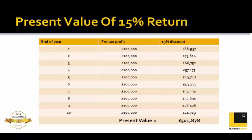So let's just say that they decide that they're going to look for a 15% return, bearing in mind that buying businesses is always riskier than deposit accounts and stocks and shares. So if we plan ahead, they'll be buying your first year's profit in the future at a 15% discount. So that gives you a payment of £86,957. They'll also be buying the profit from 2 years ahead, but because that's 2 years further on, there'll be a discount of 15% compounded for both years, which gives you a figure of £75,614, and so on.